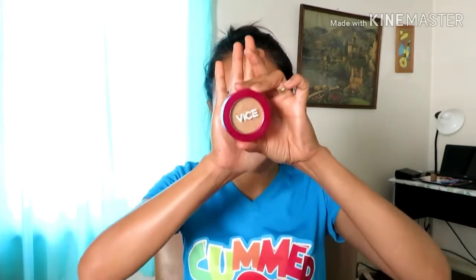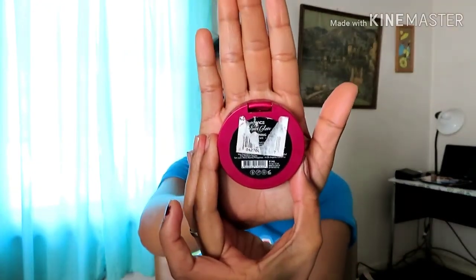Next guys is highlighter. So, I use this Vice Cosmetics highlighter again, and on shade Aura Glow. So, wala akong brush dito, kakamayin ko na lang ito. Here's my fingertips. Lipstick na naman.